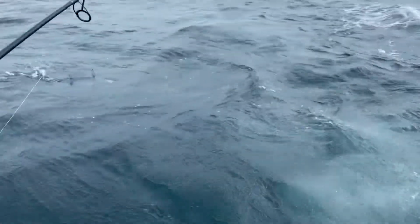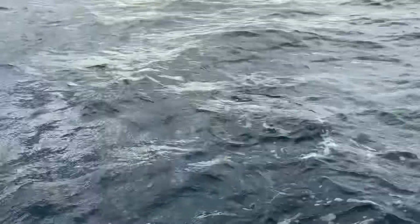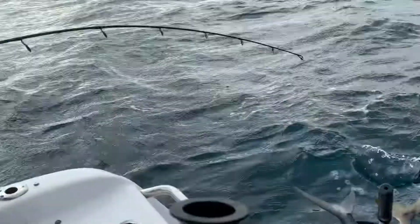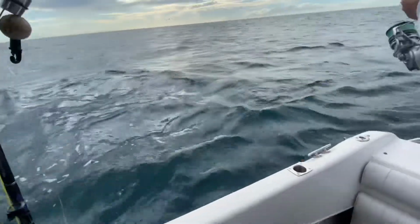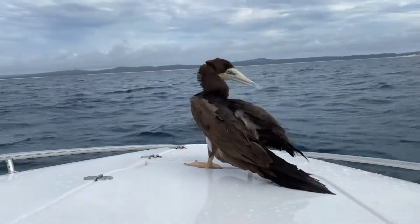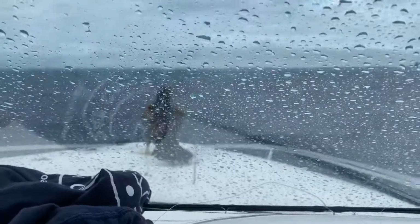Shark of the sea! Here he is. That's the biggest shark I've ever seen in my entire life. I'm not even kidding, that was absolutely the biggest thing I've ever seen. Oh my god, it was a beast. The splash was enormous. So what Sam was referring to was possibly a 10-foot bull shark that almost ate his tuna at the side of the boat.